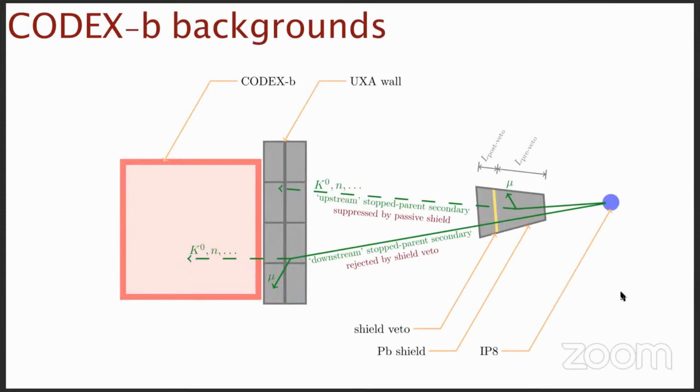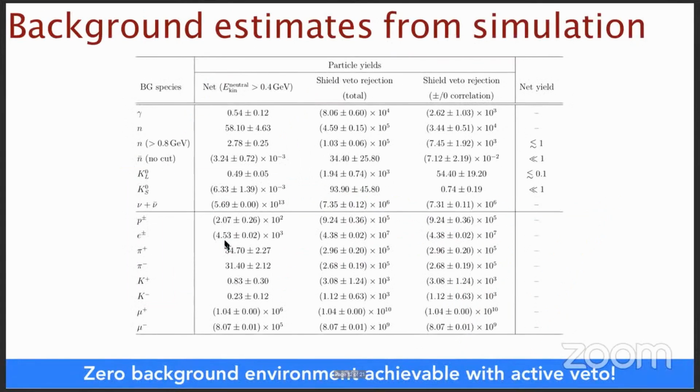So if we look at the backgrounds, what's been done is we simulated having this lead shield, and the idea is to have an active veto in the shield to reject secondaries produced in the shield, and then we simulated how much would actually get through and decay inside the detector volume. The bottom line is really on the far right of this slide, which is that what you worry about is residual neutron and some very small amount of K longs that might get through.